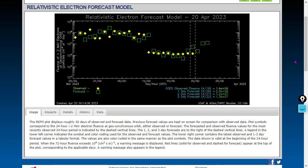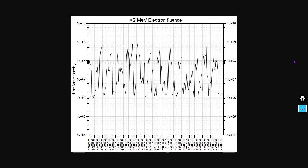And there you go. We expected it to be a little bit lower than NOAA's forecast, and indeed, the yellow diamonds are the observation. The green boxes are the forecast. There's the one-year chart to put that in context.